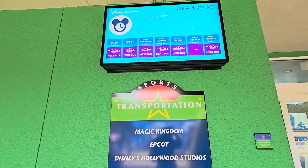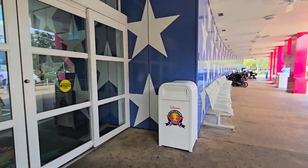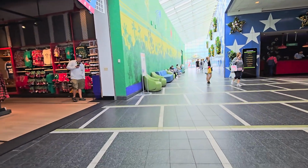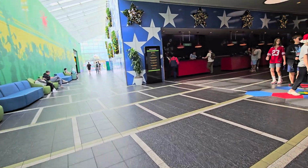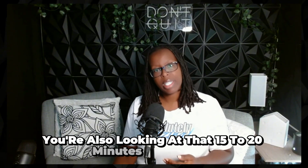Now, there are a few transportation details that you would need to know when navigating the Disney bus stops. Buses typically run every 20 minutes. During peak time, each All-Star Resort gets its own dedicated bus. During slower periods, buses may stop at all 3 All-Star Resorts. The approximate travel time to Animal Kingdom is about 10 to 12 minutes. To Magic Kingdom, it's about 15 to 20 minutes. To Epcot, it's about 15 to 18 minutes. And to Hollywood Studios, it's about 12 to 15 minutes. If you're headed to Disney Springs, you're also looking at that 15 to 20 minute range.